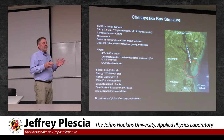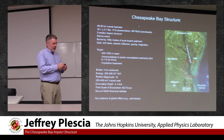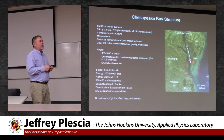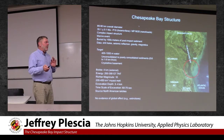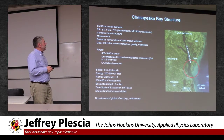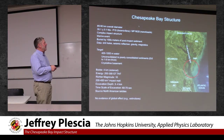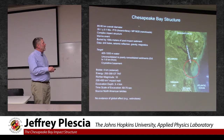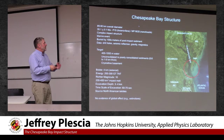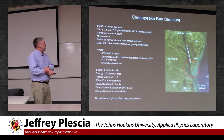It's about 85 or 90 kilometers in diameter, but the diameter is kind of a funny number, and we'll come back to that. It's 35 million years old, give or take a couple hundred thousand, depending on exactly what you date and how you date it; you get slightly different answers. It's a complex impact structure. When it formed, there was something like 5 or 6 or 7 kilometers of water here. It was off the eastern coast of North America. When it hit, the target consisted of the ocean and some unlithified sediment overlying crystalline basement.